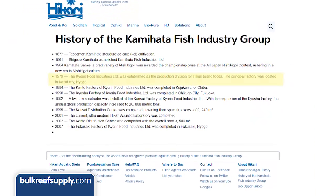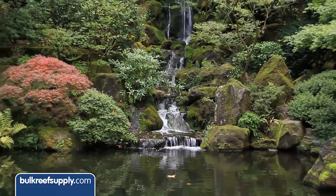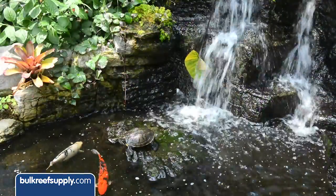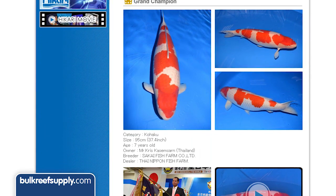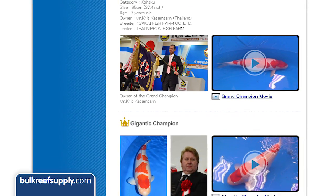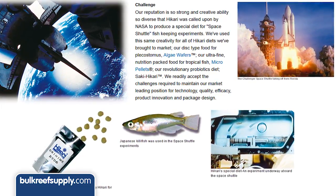In 1979, they founded the Foods Division. Now they're Japan's most popular and trusted brand, as well as Japan's largest supplier of tropical fish. For the Japanese, aquatics goes beyond a hobby. It's really more of an art form, koi being one of the more time-tested and respected traditions. Hikari Foods have been responsible for every single All-Japan Grand Champion koi since 2003. These are $250,000 fish where what you feed is not a decision you take lightly. Even outside of the aquatics industry, well-respected organizations like NASA turn to them when they need special food for use in unique environments like laboratory testing in space.